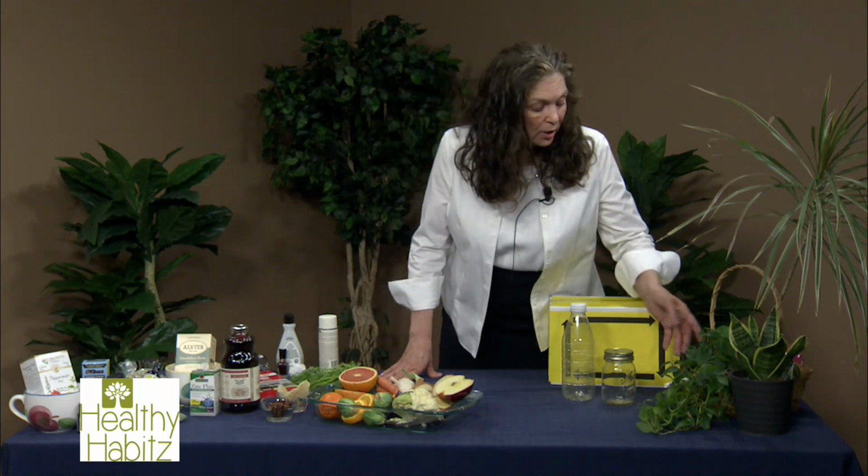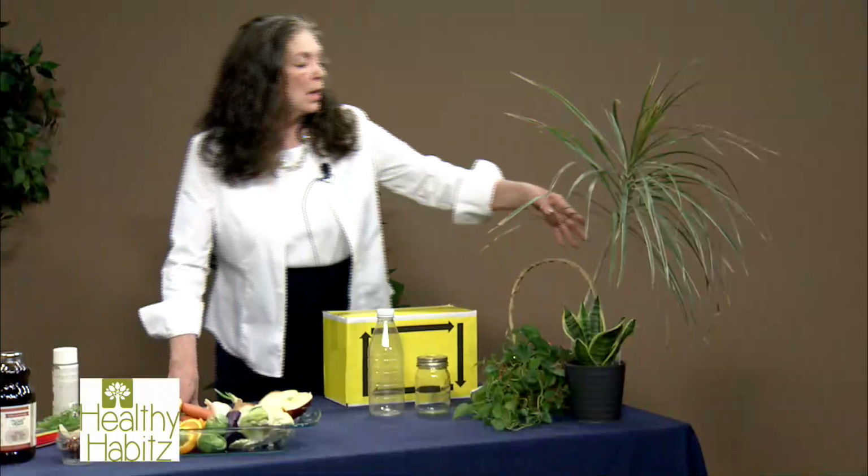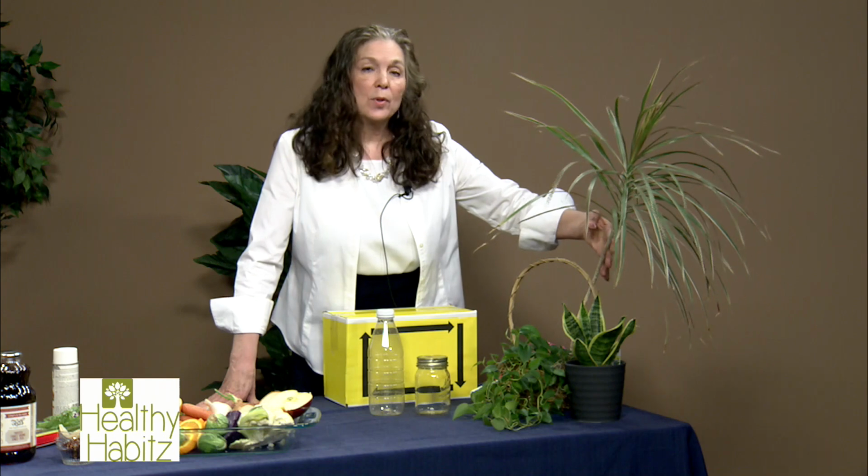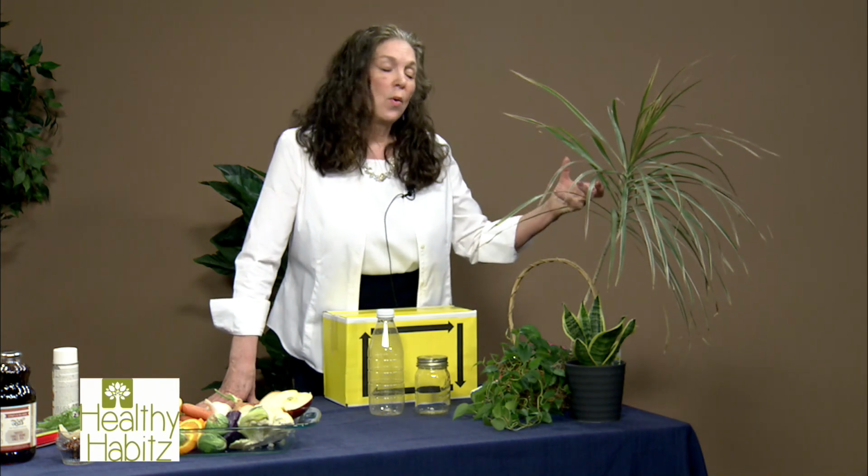We can also add plants. Plants will add oxygen to our environment. The number one oxygen-producing plant is actually called pothos, and I have an example here. Pothos is a very popular household plant. It's easy to grow. Dracaena, this one is the dragon cane. Not only does it produce oxygen, but it also helps reduce the VOCs.